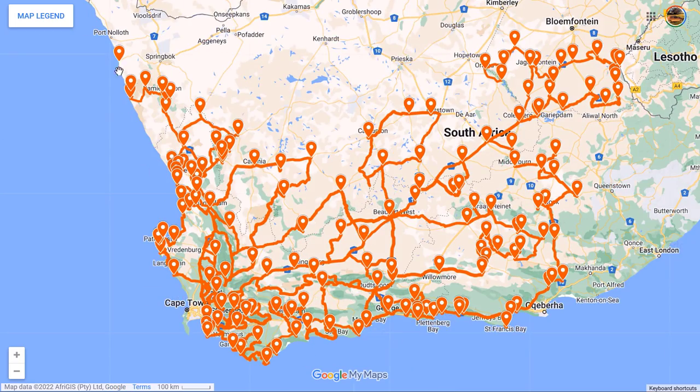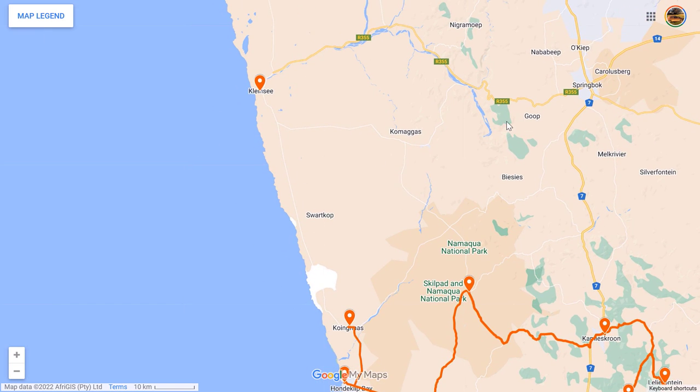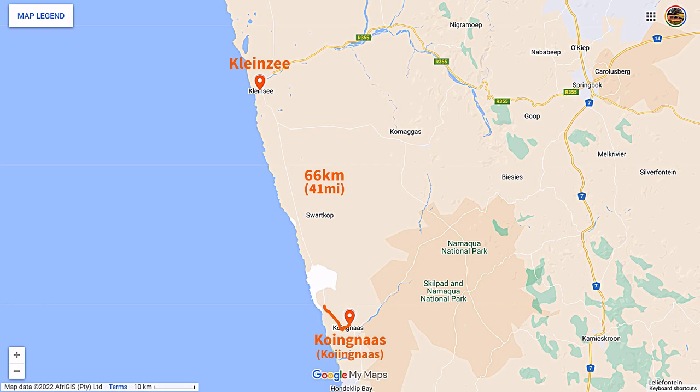We've just left Koinas, and if you have a look at our map, we're going to be taking a tar road all the way through to Kleinzee. I'm looking forward to seeing Kleinzee. Yes, me too. It sounds so pretty.